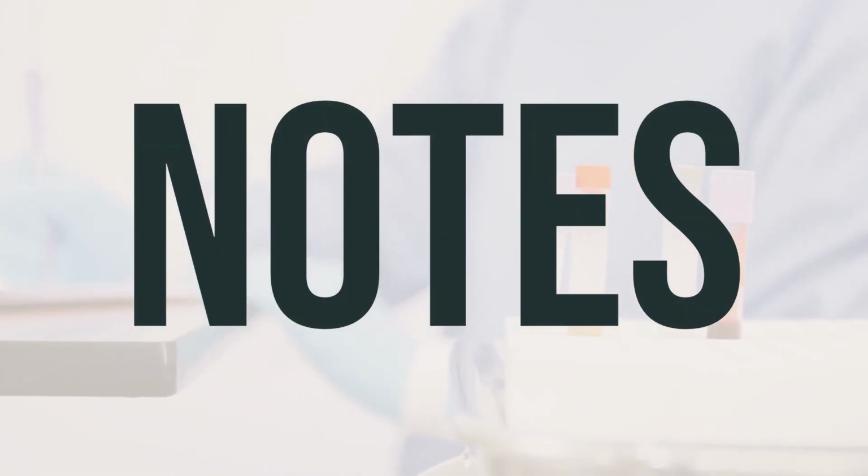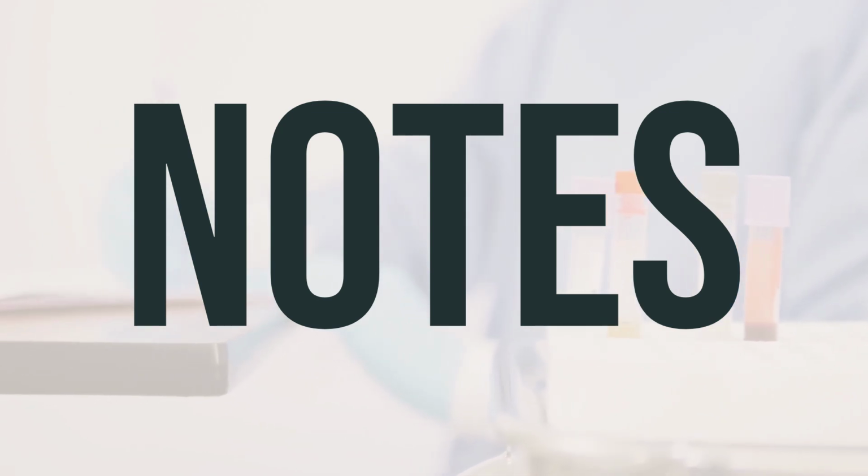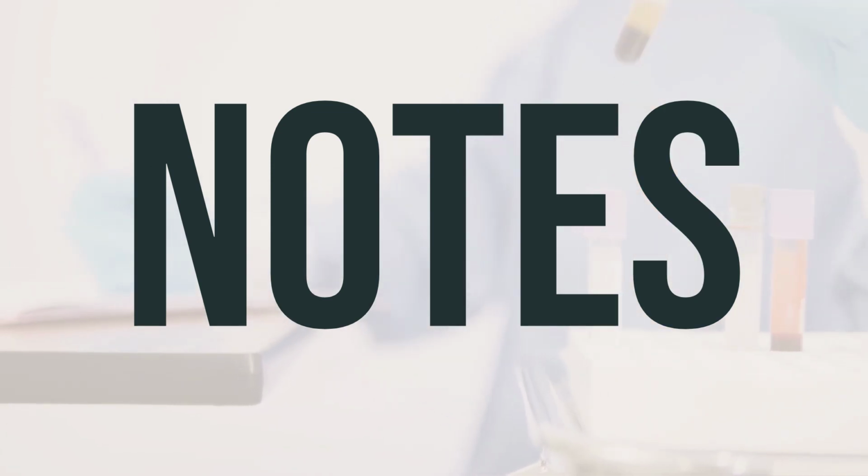It's important to remember not to share this medication with others. This cream has been prescribed specifically for your current condition, so it's not recommended to use it for other skin problems unless instructed by your doctor. In those cases, a different medication may be necessary.